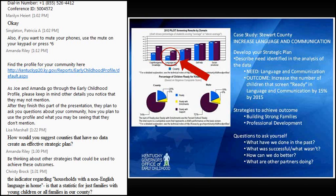I'm going to turn that one over to Joe. I believe that is taken directly from the U.S. Census data. So that's going to refer to all households. That's not just an early childhood statistic, but you could do a quick correlation: if there's that number of households, you can probably assume to some degree that there are going to be children under 5 in those households.